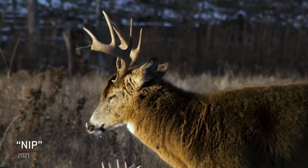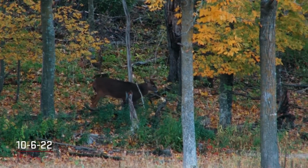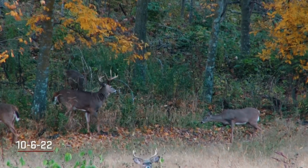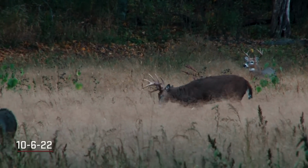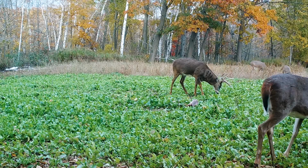I had him down on the pond about a week ago. He was coming in, heading right for the pond, was about 75 yards out, and I thought it was going to happen. The reason that I'm in the swamp blind is we've had Nip on trail camera here. He was here last night.